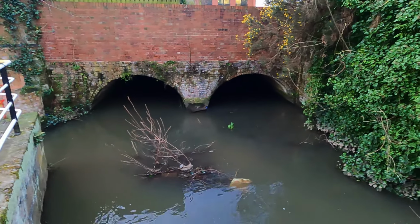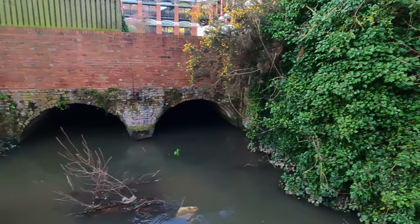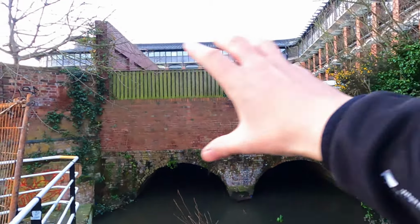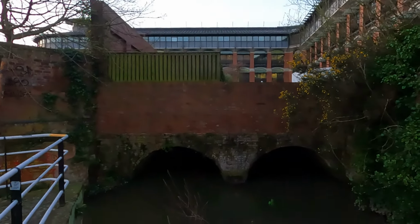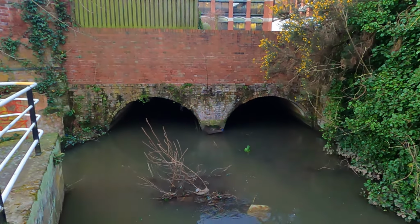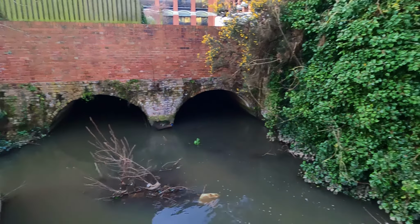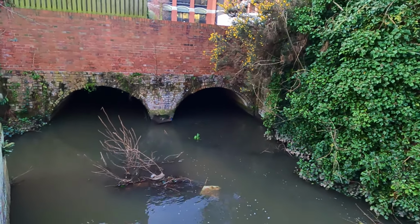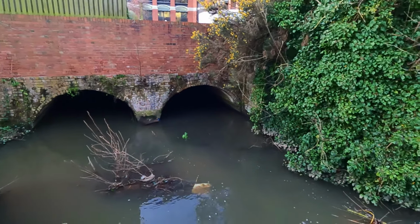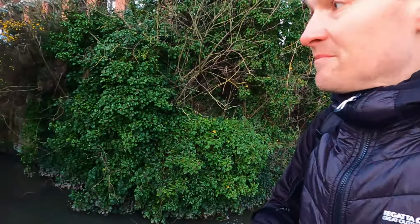So this is where the Tinkers Leen, it disappears. It was culverted a long, long time ago to allow building on top. We've got the courthouses just over there and numerous other buildings just here. And it goes underground before making an appearance on the other side of the railway line. It then proceeds to run alongside the railway line before being culverted once again all the way to the River Trent, just around about where Meadow Lane Lock is, where we're going today.